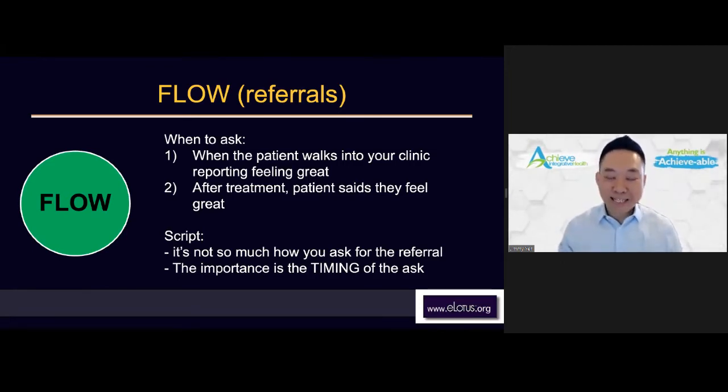When's the next time you ask? After the treatment, when the patient comes up to check out. Hey Debbie, so how you feeling? How was your treatment? If you don't have a front desk, then you're just like, so how do you feel now? Man, I feel so good. Bam, right there, you ask again. Those are the times when you ask because they are feeling so good, right?